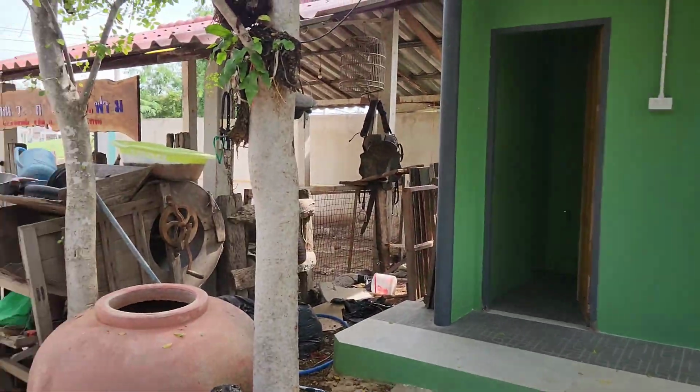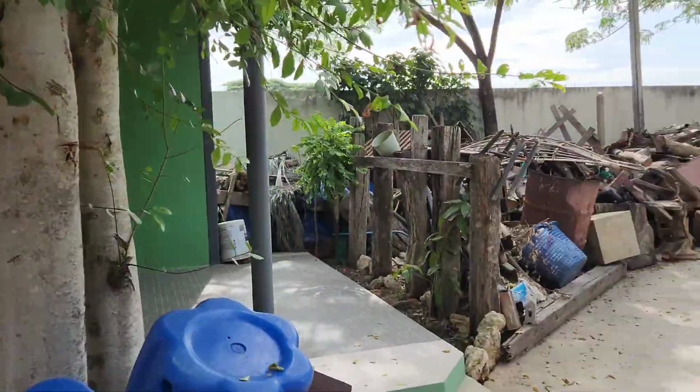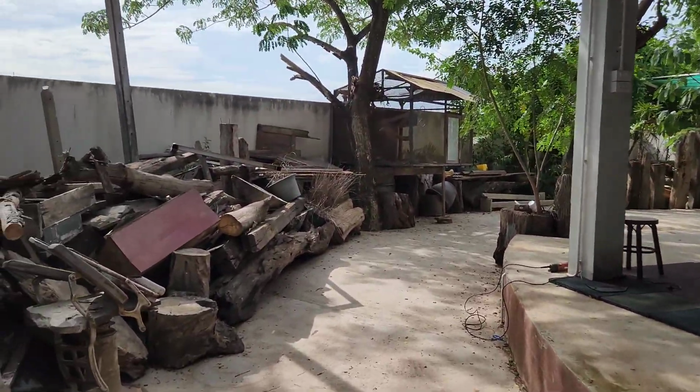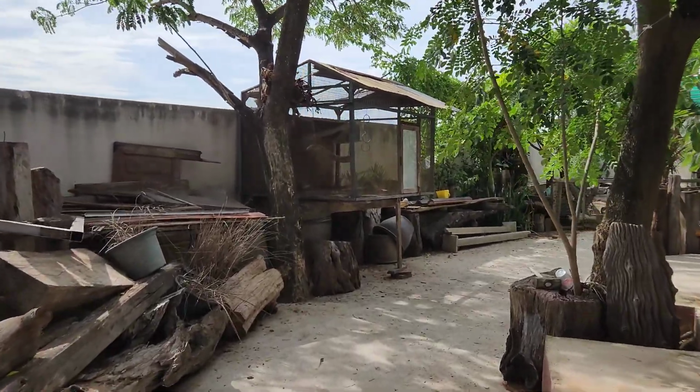So we just stumbled across this place. Got a big emu there. They're coming in for a coffee. It's a bit like a menagerie. There's cages everywhere.